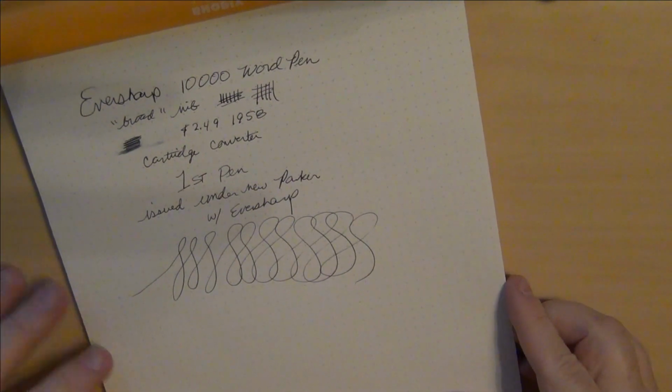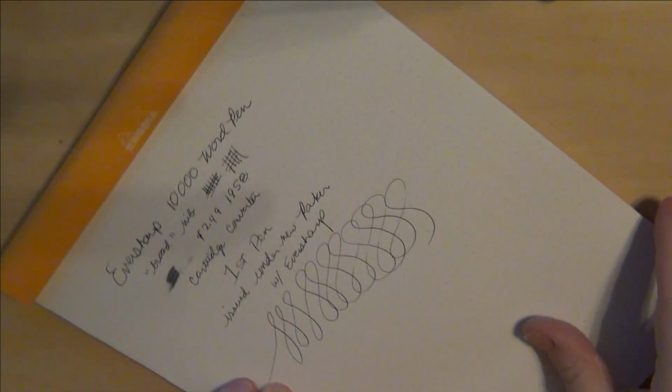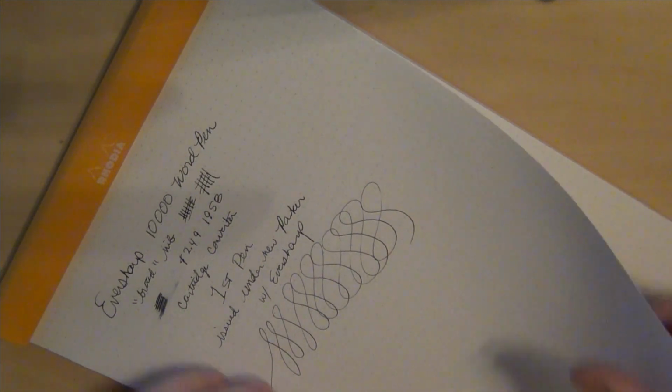During my monologue earlier, I mentioned the Eversharp 10,000 word pen. This particular Rhodia dot pad, that's the last time I used it, is when I did the video on that particular pen. I didn't know that until I just opened up this. I just grabbed a pad off the shelf, and that's the one I happened to grab.